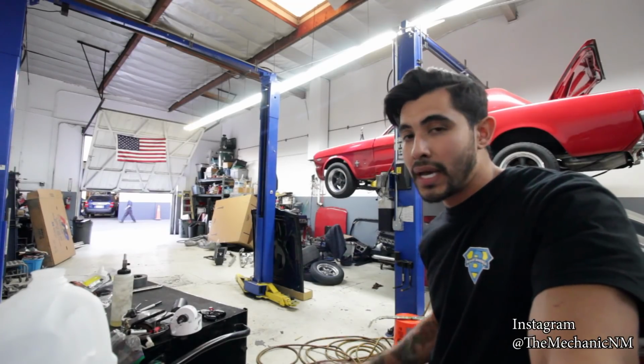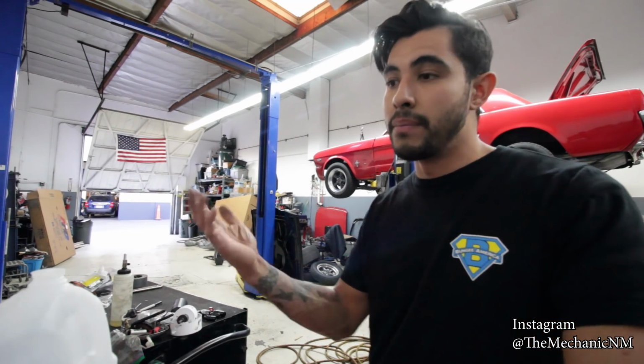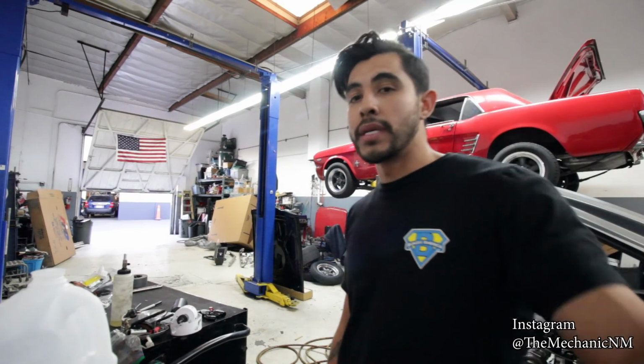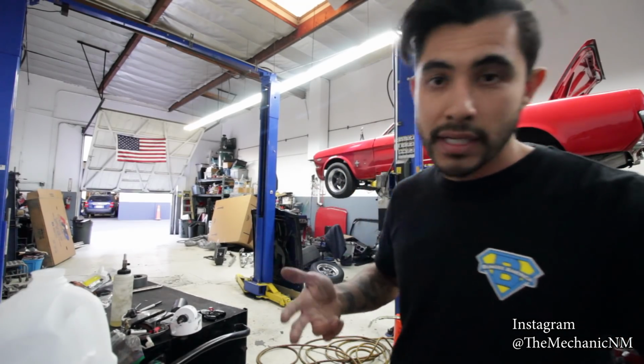So hopefully I get that over to his shop so he can take a look at it, but it just sucks because I'm behind on my projects, which I don't want to be. I want to keep things rolling, but here we are. Anyways, I'm gonna go ahead and get everything organized for the Mustang, get everything ready for tomorrow, and let's get to work.